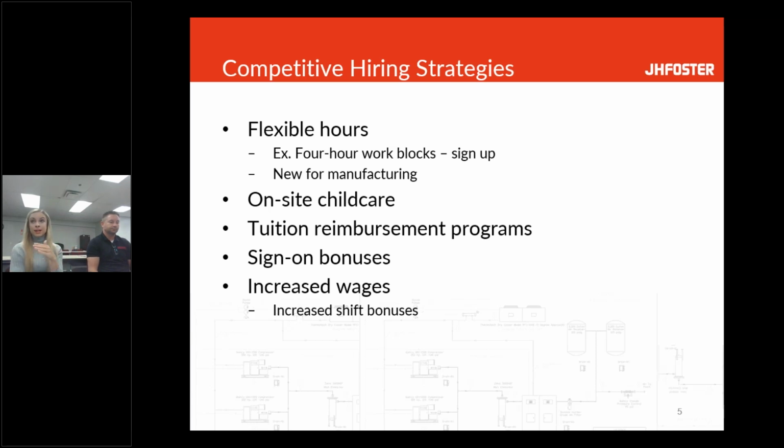But some things that get tacked on top of wages are increased shift bonuses. In manufacturing, historically, you'll have shift differentials for second shift and third shift, a premium on top of your hourly wage. And you're seeing companies add to these. One of the big distribution companies added an additional $2 an hour on top of their second shift bonus just to try and attract talent to those off-shift hours. So again, it's really competitive, and there's a cost that's coming with all of this.